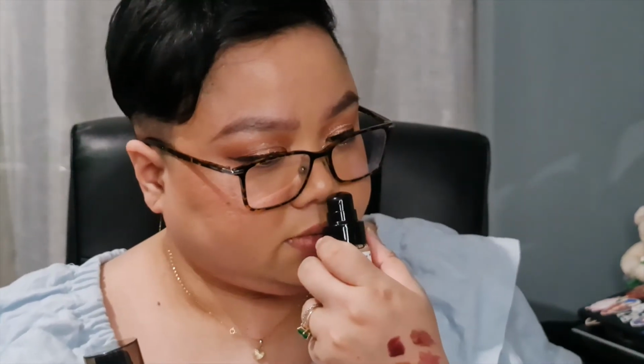I actually tried this yesterday already and it looked okay. Surprisingly very runny and liquidy, so it's easy to blend and very buildable. Not as full coverage as I thought it was going to be. Not like KVD, like spackle on your face. But it was nice, and it has a slight fragrance. It smells like hand soap.